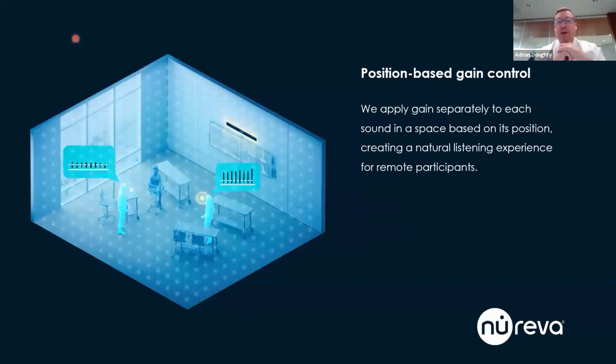We also do position-based gain control, which means that no matter where someone happens to be in the room, gain is applied separately. We're not doing an overall view. What we're trying to create is a natural listening experience so that as people move about the room, the remote folks have a sense from the audio, not just the visual, of where the human beings in that space are. So they feel that connection to the other humans, even though they're not there.